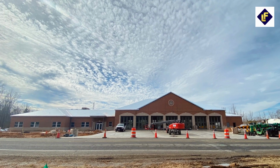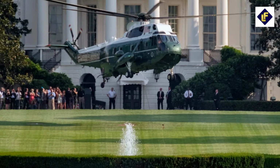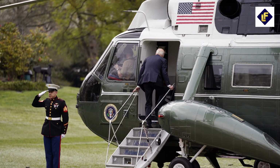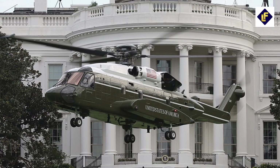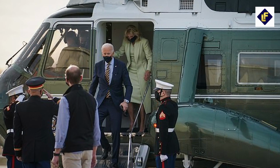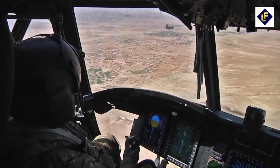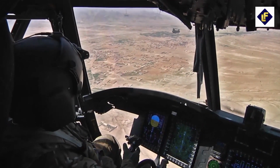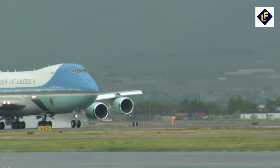Anchored at the Marine Corps Air Facility in Quantico, Virginia, the Marine One fleet also operates from a dedicated base in Washington. The ceremonial spectacle unfolds when the president necessitates transportation, as the helicopters gracefully descend upon the south lawn of the White House, invariably greeted by a resplendent U.S. Marine in full regalia. However, for extended journeys, the helicopters whisk the president away to the Joint Base Andrews Naval Air Facility, where the iconic Air Force One awaits.